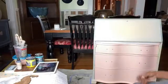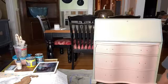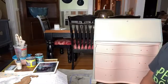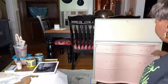Tonight, you guys, we are going to be working on this little antique secretary right here. I hope you guys can see that. It's kind of hard for me, I just haven't quite gotten the hang of setting up this camera. So tonight we're going to be working on this little secretary.